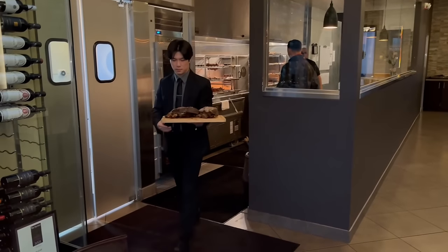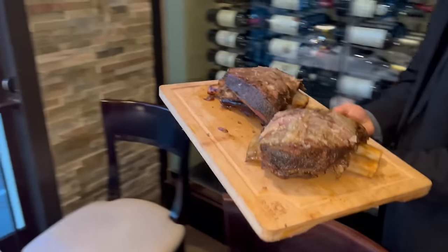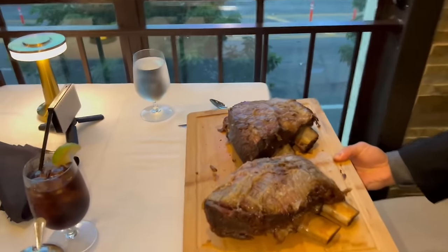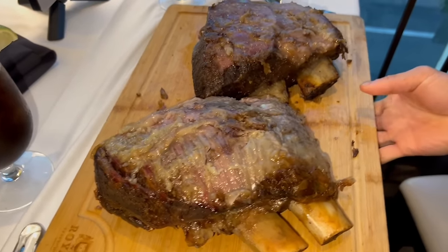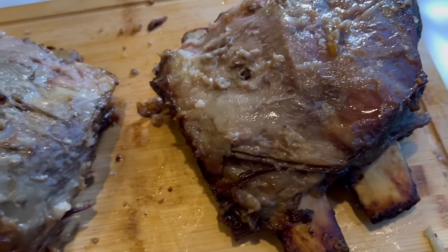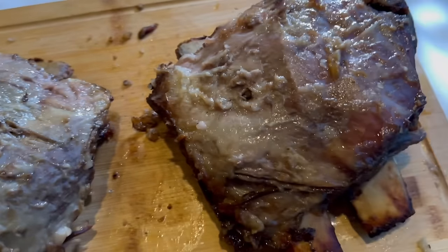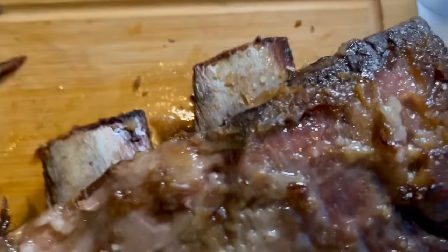Hey guys, and I ordered some of their beef ribs. Amazing! Thank you. Wow. That looks so good. I'm so happy this place is all you can eat, because look at that. Alright guys, so I just got word from the manager. These are like 4 to 5 pounds each. So I assume this is like a good 9 pounds of meat right here. Oh my god, I'm so ready to eat. Alright guys, let's dig in.